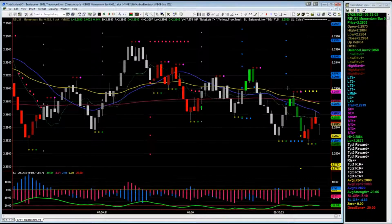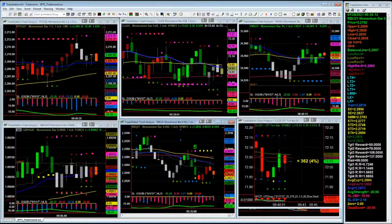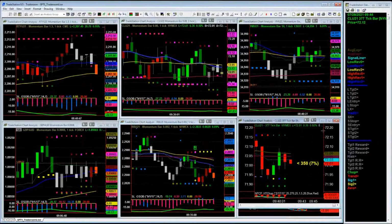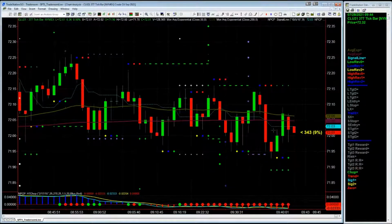But then another long trade, which loses and is now short. So unleaded is short from 22,827. It's targeting 277, 2748 with a stop at 2896. So kind of a messy morning on some of these charts, on the energies anyway. And then on the 377 tick, that's a nightmare.